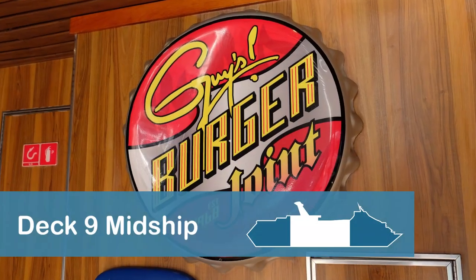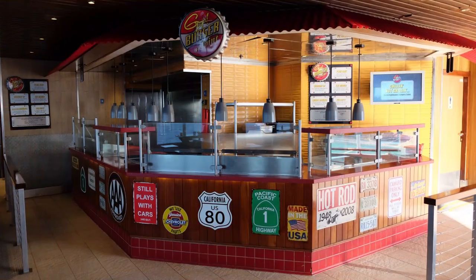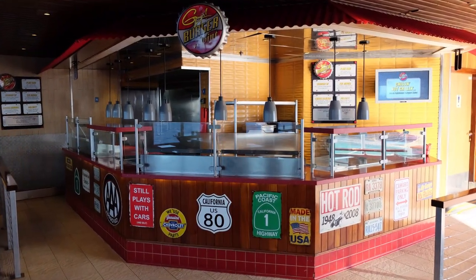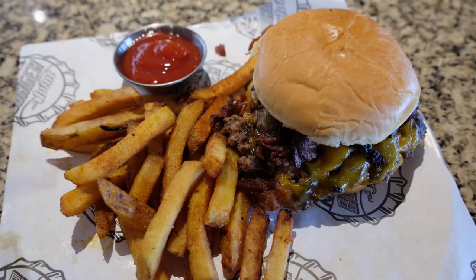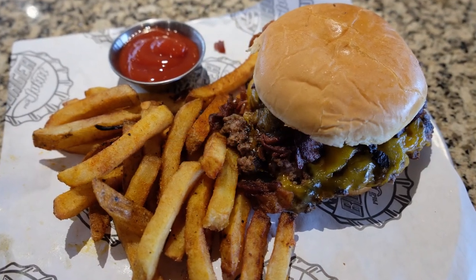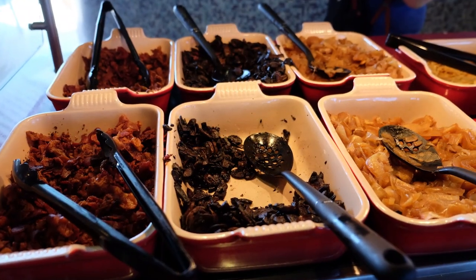On the opposite side of the ship from the Blue Iguana Cantina is the very popular Guy's Burger Joint. Named after Food Network star Guy Fieri, the restaurant features a variety of complimentary burgers and a toppings bar inspired by the famous chef.